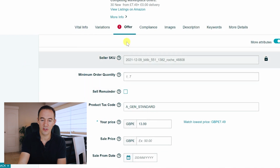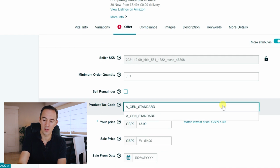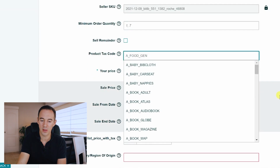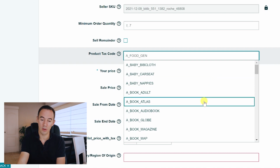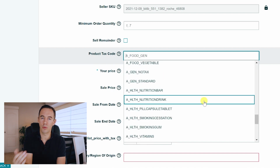So when you look down here, just under the offers tab, you can see here it says product tax code. It says A_GEN_STANDARD. Now, first things first, delete out the A_GEN_STANDARD. It's just text. And what you're going to get is a drop-down box. Now, this drop-down box gives you lots of options. And generally speaking, they should be quite self-explanatory. A baby cloth, A baby nappies, adult, etc. And you can scroll through all of them. So quite simply, you want to code it to the right one, and which is relevant for you.